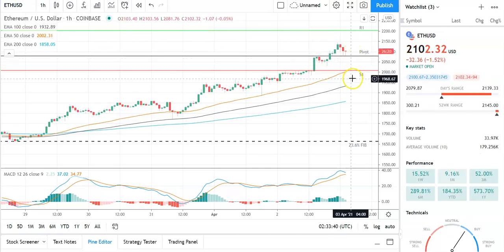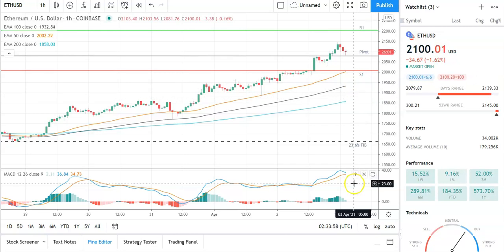A fall through the pivot will bring the first major support level at 2007 into play. Barring an extended sell-off on the day, Ethereum should stay well clear of the second major support level sitting at 1880. Looking at the MACD, we got a marked narrowing of the bullish histograms supporting this morning's pullback. So we need to keep an eye on that. Could see a possible bearish cross.